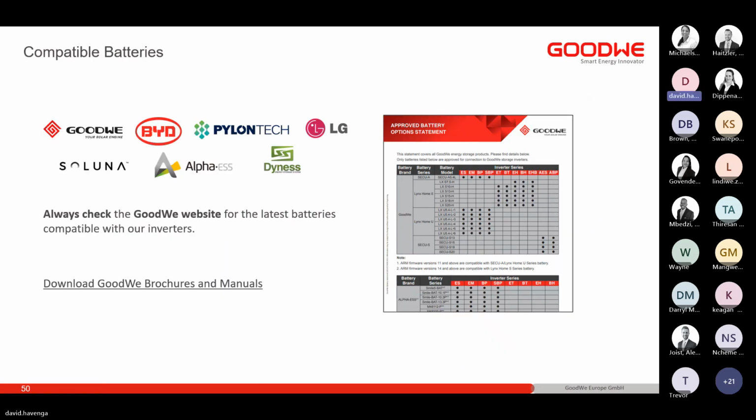Next, GoodWe inverters are compatible with a wide range of batteries. Some of our models have a wide range of batteries we can use, but please always check our approved battery statement, and you can download our brochures and manuals. This battery statement you'll find with any of our hybrid inverters, which gives you a list of compatible batteries. Just note that there are sometimes local batteries that may not be on this list that are approved, but you can consult IBC for that.